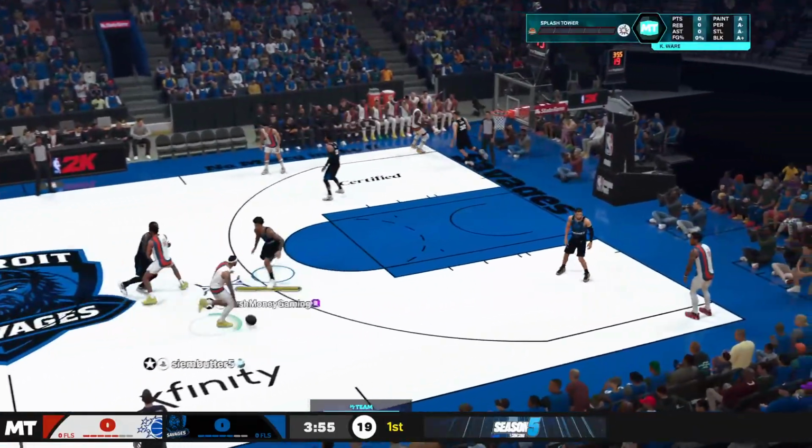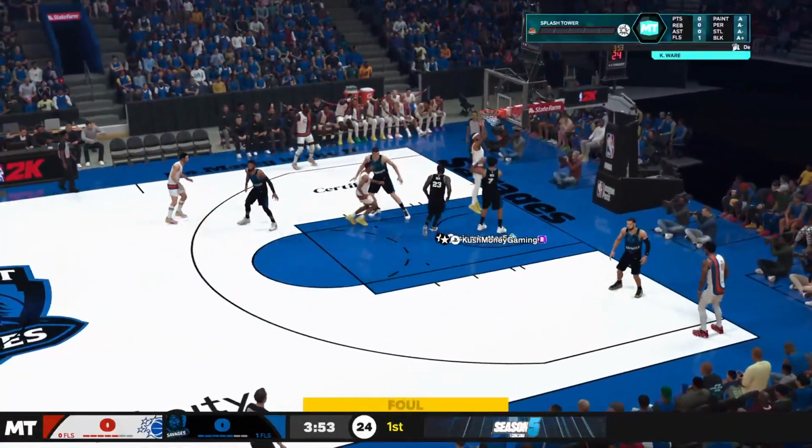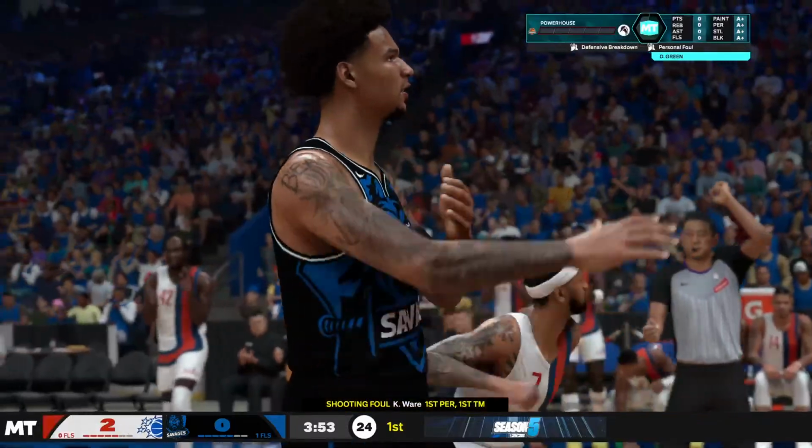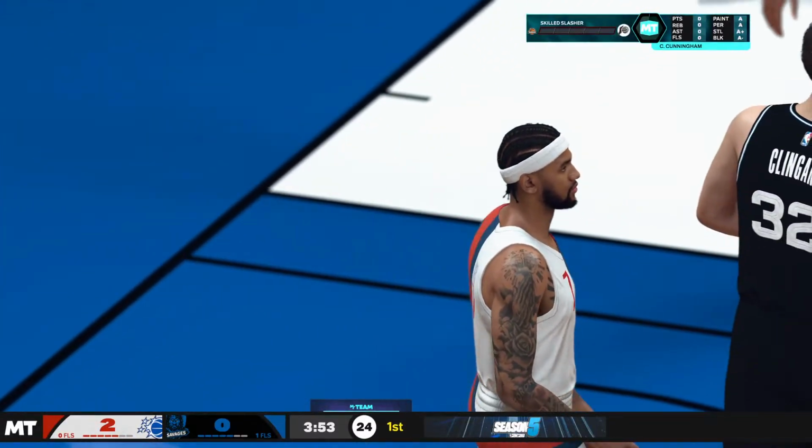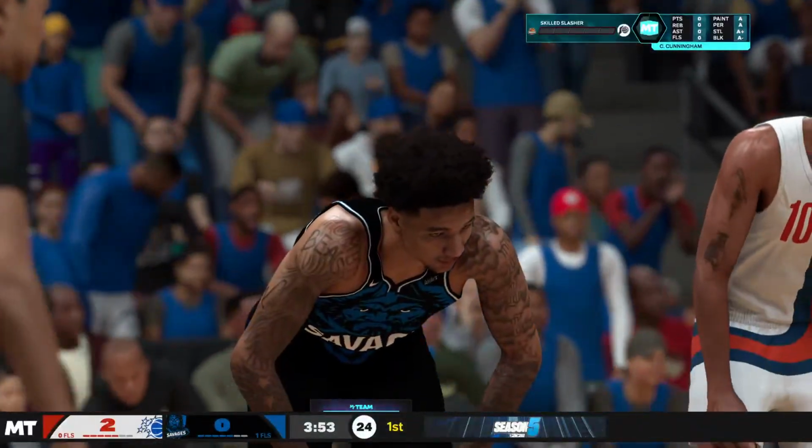Alexander Walker with the ball. With the drive. And that one is hammered home. Well, there he goes, getting some elevation and scoring 2 loud points.